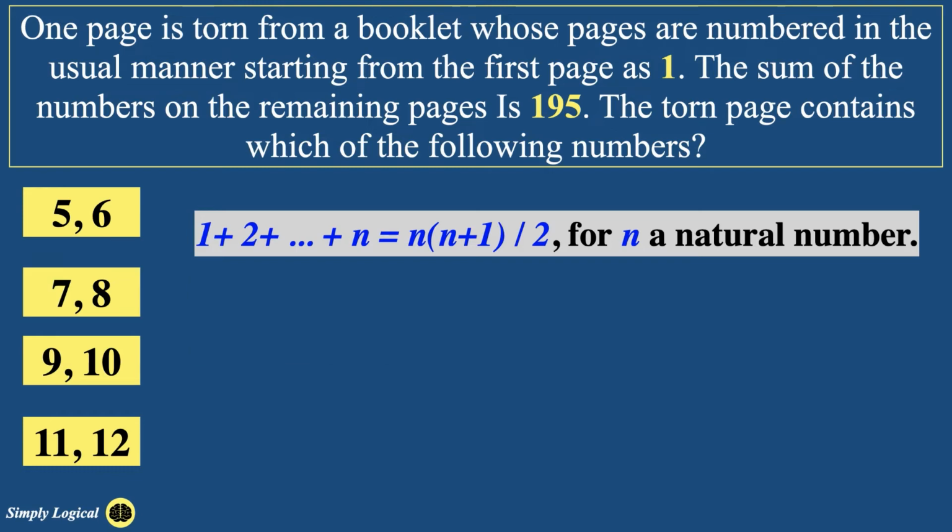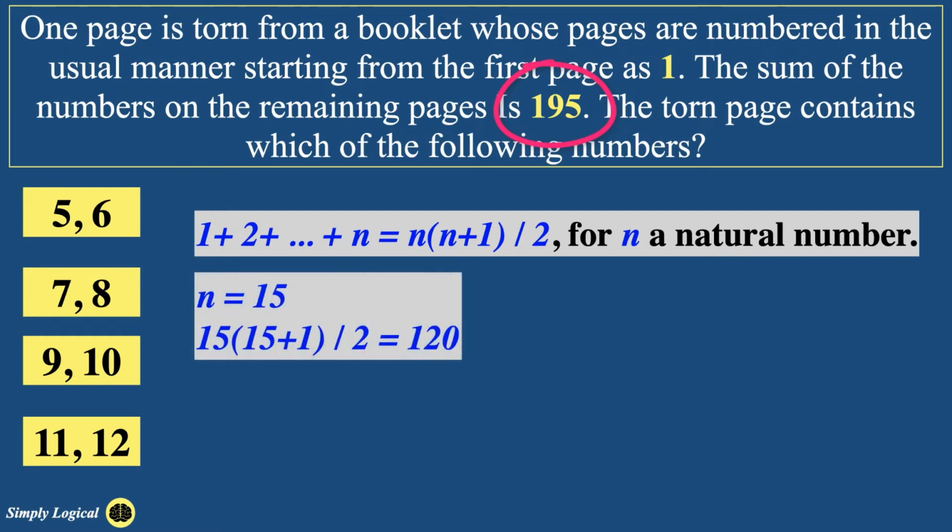Let's come back to the problem. Since page numbers are represented in the form of natural number series, without doubt, the sum of all page numbers including the torn page must be greater than 195. Now the task is to substitute values of n till we get the number which is greater than 195. Now pick some random numbers. For example, first consider n equals 15.